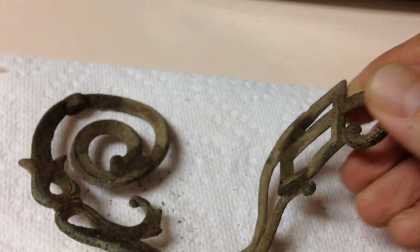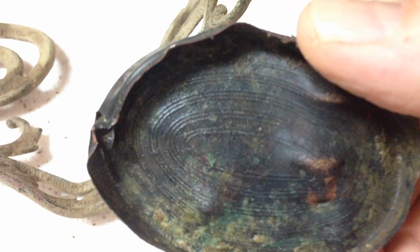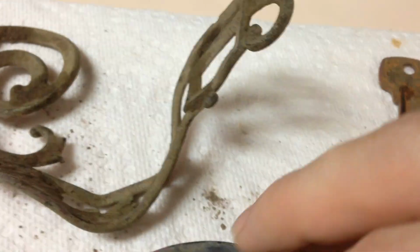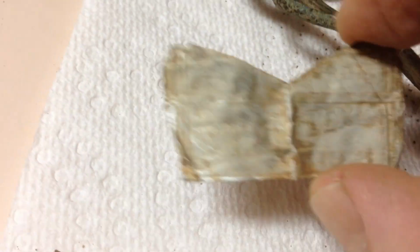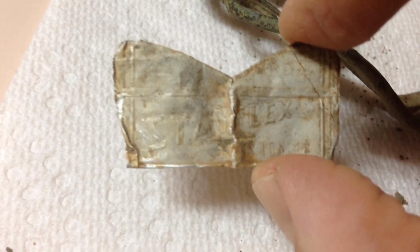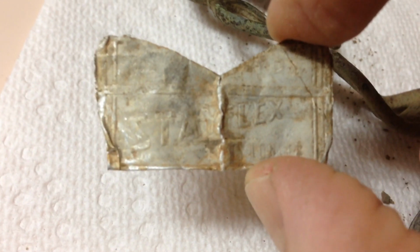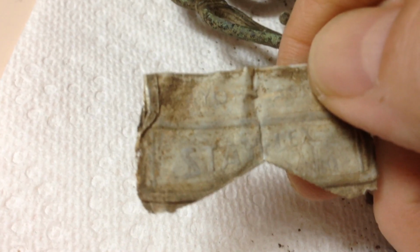for a while. Here's the little makeup compact thing, at least that's what I think it is. Copper or brass, one of the two, with the little decorative design on it. Thought this was just a piece of junk aluminum and I threw it in my bag and noticed it had writing on it. It says Stayflex, and I can't really make out what it says at the bottom of it. Stayflex something or other. But it says Stayflex on both sides of it, whatever that is.